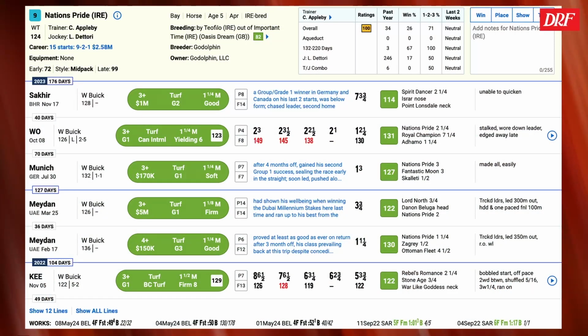The knock against Nation's Pride is that his most recent race in Bahrain was pretty disappointing. He is a horse that was probably supposed to beat that field based on his form coming in, and what little we had seen from him in 2023 had been pretty strong, but he was disappointing. He did break from an outside gate that day and just never had any cover racing forwardly throughout, and couldn't see out the trip in a race that was won from off the pace by the classy Spirit Dancer. So maybe you can give him a minor excuse.